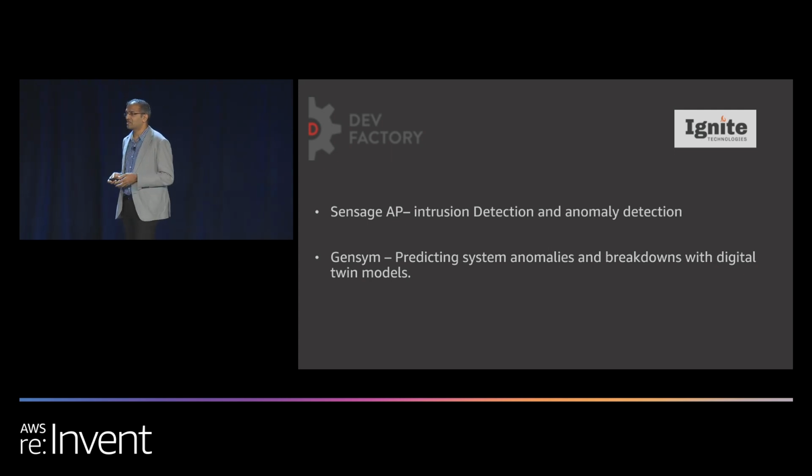So if you guys are familiar with digital twins, it's basically a virtual model of what your system is supposed to do. And because we had all this data and we had an expert system that would actually spit out certain behavior, we were able to just create a machine learning model for that.